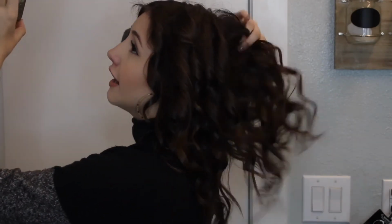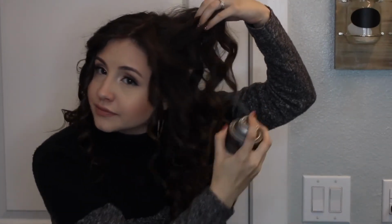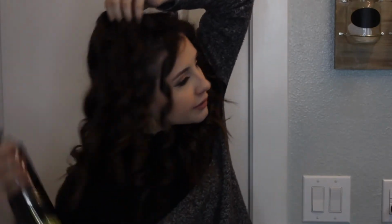I always check the back of my hair. I don't have a mirror, so I just turn on the selfie camera on my phone and look at it from the mirror and check the back. So this is what my hair looks like, but I'm not done. Then I turn this off and grab like I did earlier and spray underneath.